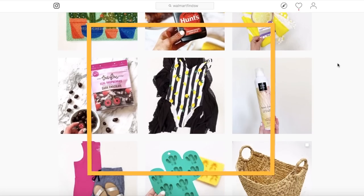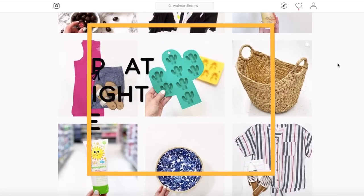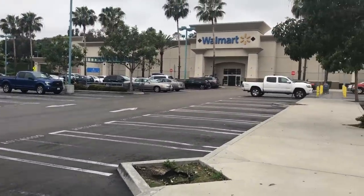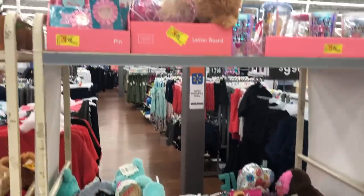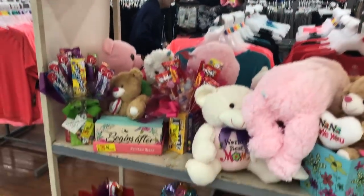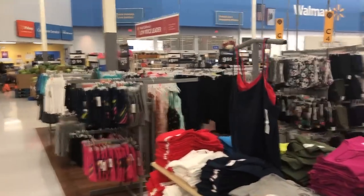So number one, when to shop Walmart. Krista says typically she will go in the mornings around 8 a.m. after she drops off her kids at school because it's not very busy. Also, this is a big tip, guys, listen up. She sees a lot of restocking on Friday mornings. If you're looking for something that was out of stock, it could potentially be restocked on Friday morning, and she recommends grabbing it before the weekend.